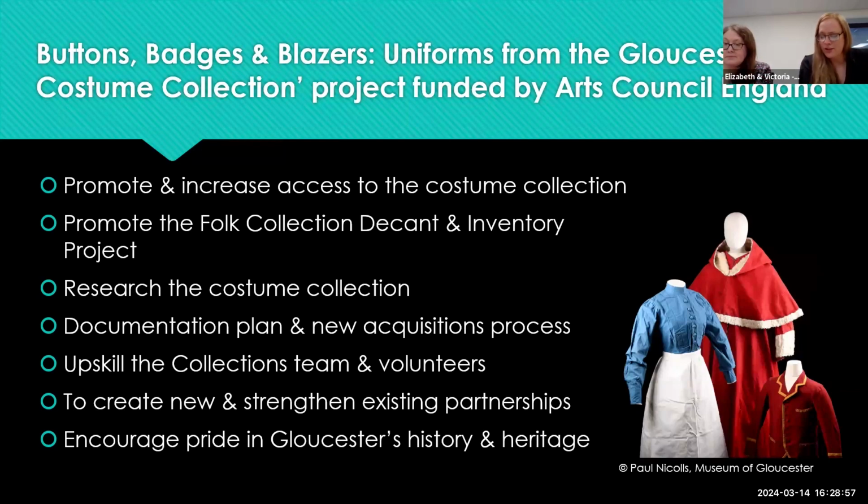We wanted to create new and strengthen existing partnerships with individuals, communities, and important stakeholders within the City of Gloucester. And particularly, we wanted to encourage our residents, and particularly young people, to take pride in Gloucester's history and heritage, and engage them about the importance of the museum collections, what is missing, and what we can collect going forward to ensure that we are representing the city as a whole.